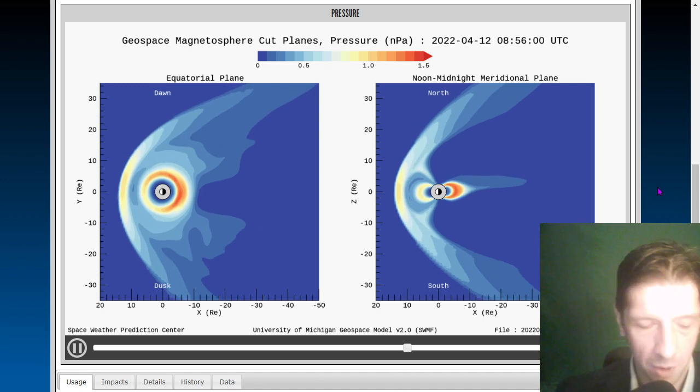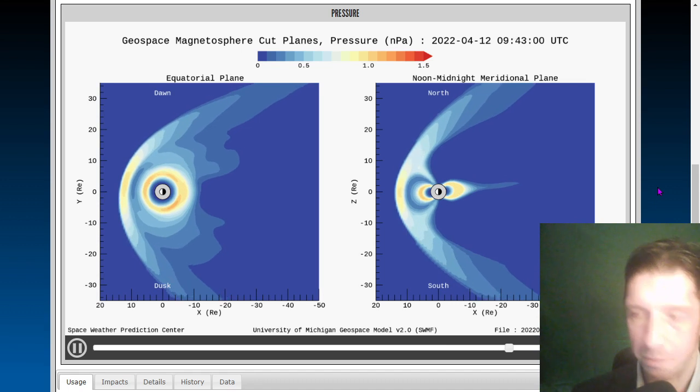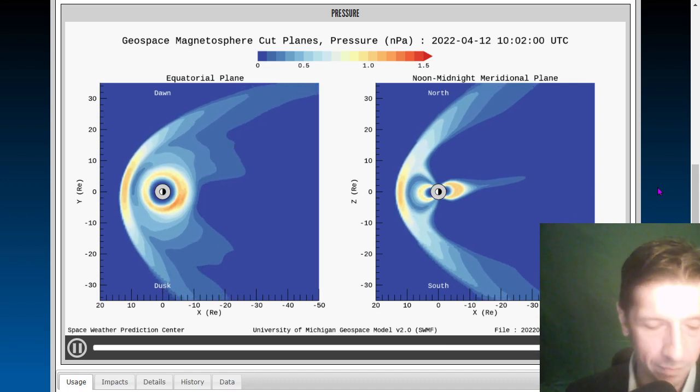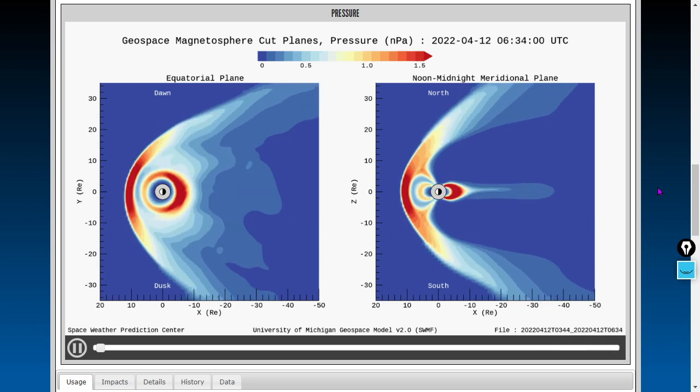And welcome to the Daily Space Weather. Things are calm right now around the Earth geospace, Earth's magnetosphere. Pretty calm at the moment. Things are about to get a little bit more exciting on Thursday, April 14th.